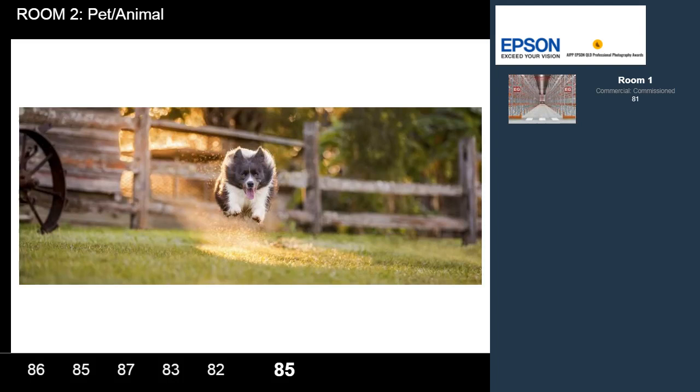That's the dirt flying up behind, which just adds to the speed of this dog, which is what makes the fact that that depth of field is literally that line through there of sharpness, and he is pin sharp. But I just reckon give him just that little touch more black, and that could even sing even more. Thank you very much. Next print, please.